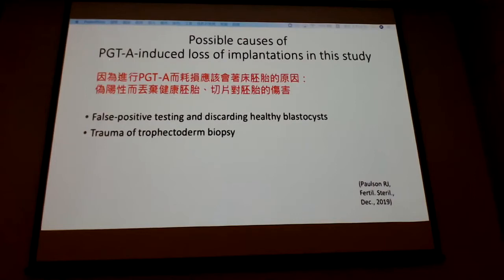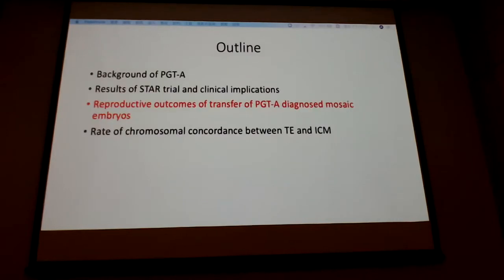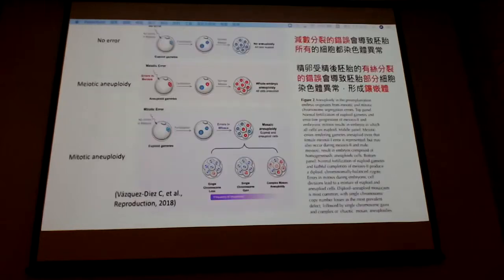The possible causes of PGT-A induced loss of implantations are false positive testing, discarding healthy blastocysts, and trauma of trophectoderm biopsy. In another paper, using a mathematical model, it shows that the embryo wastage rate is about 39%. Now I would like to introduce the reproductive outcomes of transfer of PGT-A diagnosed mosaic embryos.